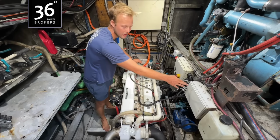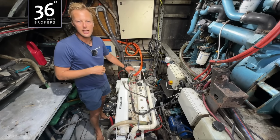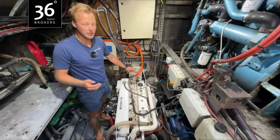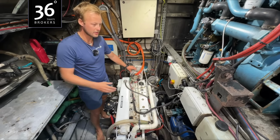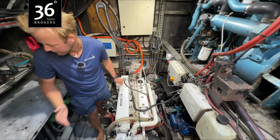This one is the Wakespeed, the other one is the Balmar. It ensures the output of the alternator is the most efficient. So when you want to charge up the lithium battery banks from the engines, this one will make sure that it goes the best way possible.